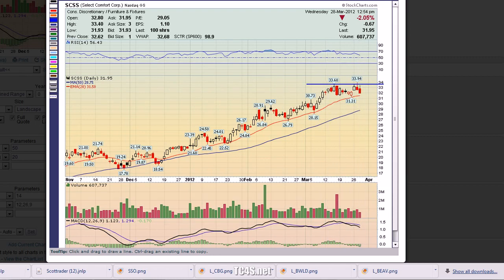One thing that worries me about the stock is this big volume sell-off right here. It tells me that maybe the stock might be in the early phases of a consolidation or a mini topping out, maybe topping out for a little bit. So watch the stock over the next few days, few weeks.